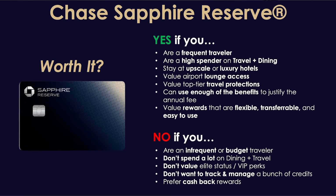On the contrary, this card is definitely not going to make sense for you if you're an infrequent or a budget traveler, if you don't spend a lot on dining and travel, if you don't value elite status or any sort of VIP perks, also if you don't want to track and manage a bunch of credits, and if you prefer cashback rewards. And that's a wrap for your ultimate guide to the Chase Sapphire Reserve and all of its many benefits.